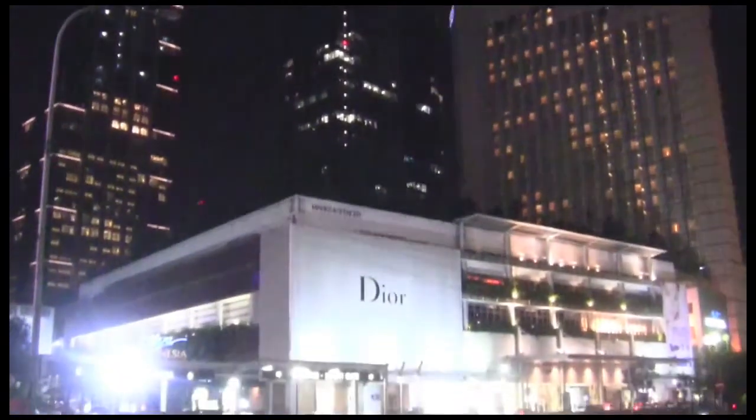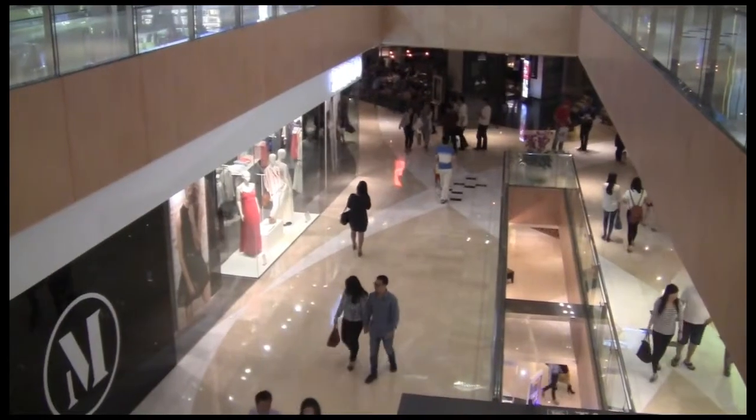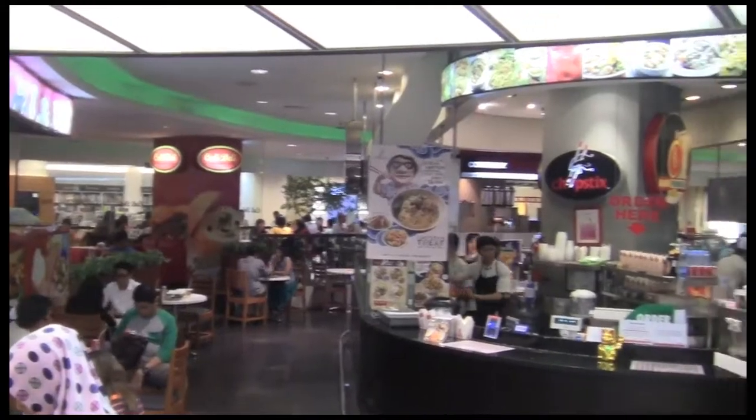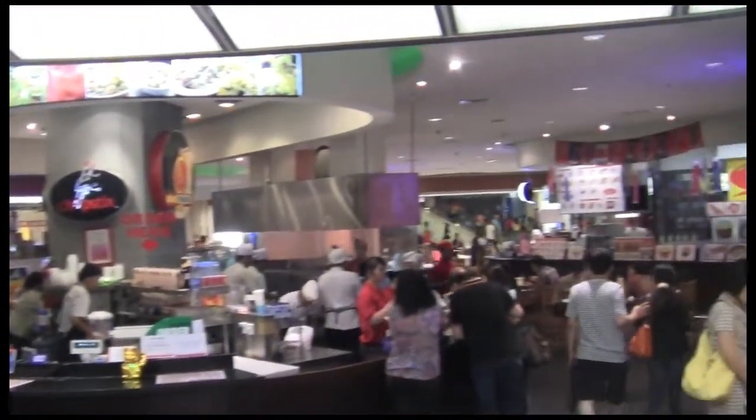After you've recharged your batteries, head out to see modern Jakarta. Plenty of fancy, high-end shopping malls. Even if you're like me and hate going to the mall, it's the cool thing to do here. Plus, there are awesome food courts in Asian malls. There are plenty of places to choose from.